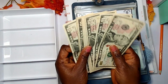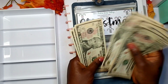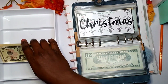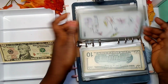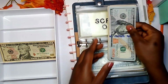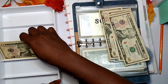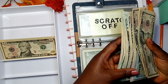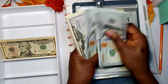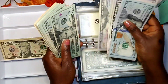Why does this money look like it's not enough? 1, 2, 3, 4, 5. It looks like I don't have enough, but I really do. I mean, I really did. So Hanson Bands is going to get $50, 10, 20, 30, 40, 50. And I think I have only one more to scratch in this challenge and I'm done. I'm gonna put this aside.